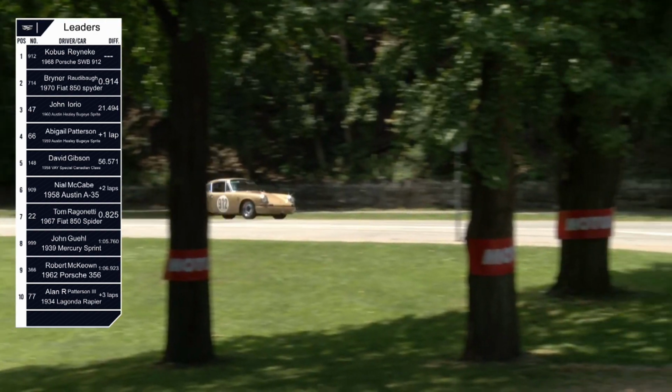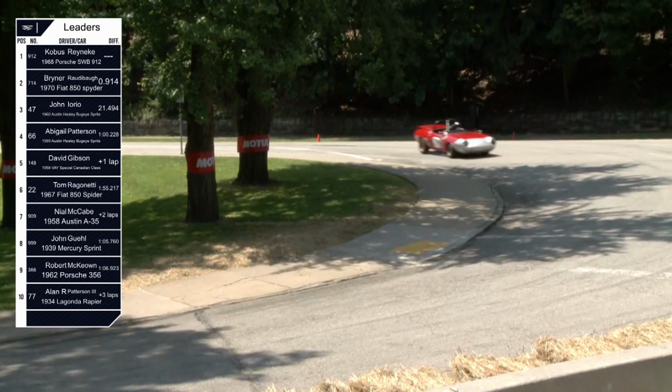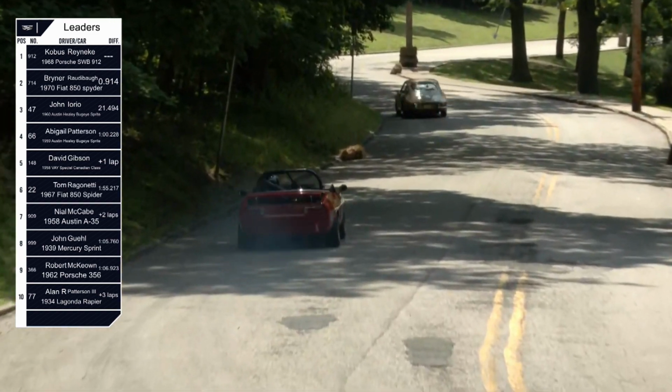Sorry, Panther Hollow. I'm saying Panther Pass. I don't know why. It's all right. Here they come into the Westinghouse corner. They are trying. There it is. The 912 is coming down. We can see them sometimes tripod down these roads.